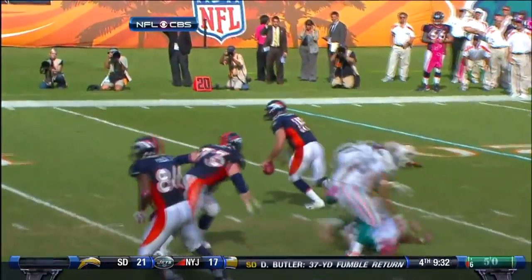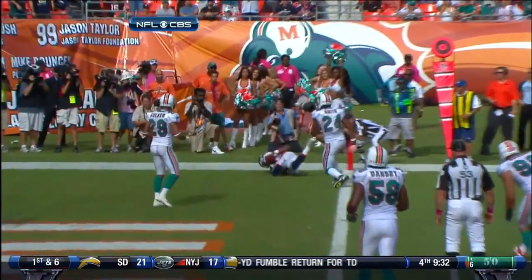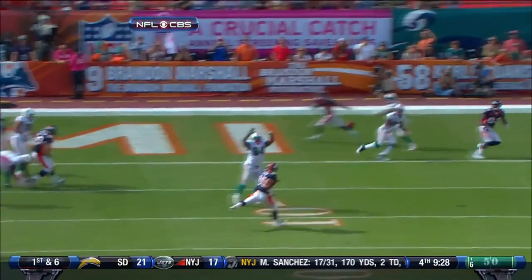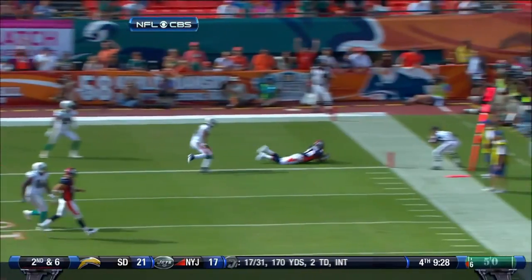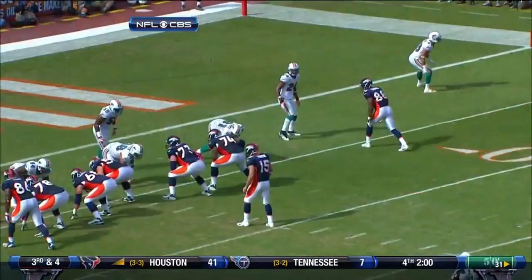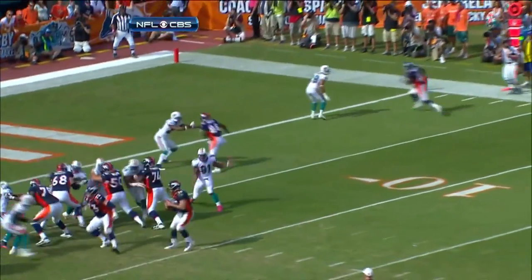A 43-yard catch and run by Matthew Willis, spinning away from Cameron Wake. Take a look at this play. Let's see if it was indeed a catch. There's the extended hands. The ball touched the ground, but did it move at all? Nothing to show us that it did.